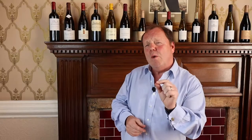Most appellations within the area will only allow Sauvignon Blanc, although there is one just outside the central vineyard area called Châteauneuf, where they actually allow a little Chardonnay.